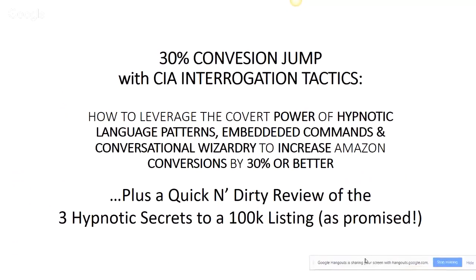I'm going to move this crazy little box here. Okay, so what we're going to go over are the 30% conversion jumpers, basically some CIA interrogation tactics, and I'll tell you a little bit about why and how I know these. The reason we leverage these is not just to get better conversions, but to build rapport with your audience and pre-program them to both like your product and also to buy from you.